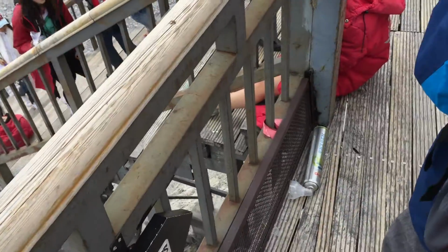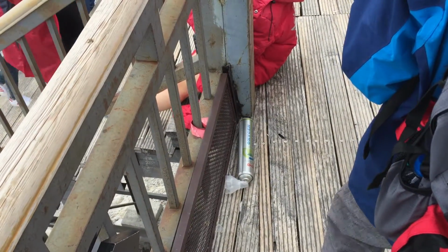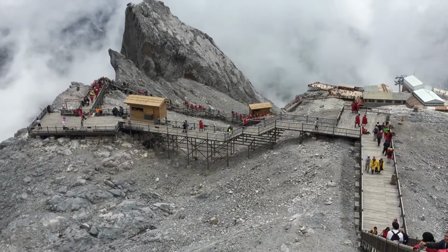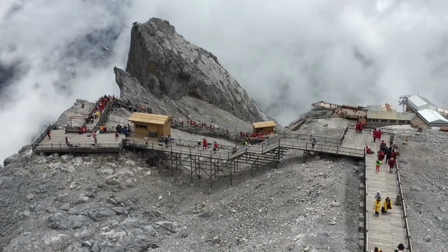They sell these oxygen cans. I don't know how much they are here at Jiuzhai and Huanglong, Jiuzhaigo and Huanglong. Up in Sichuan, they're only like 15 yuan. I got lightheaded on the walk up here. I didn't have to stop to rest, but I did feel lightheaded.